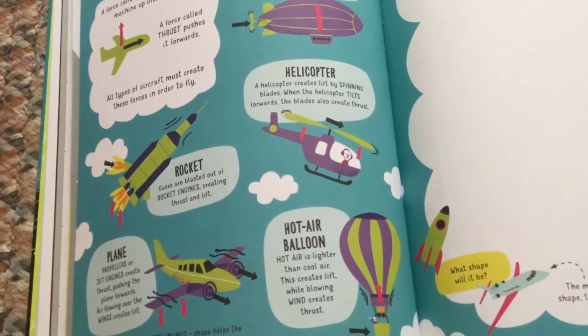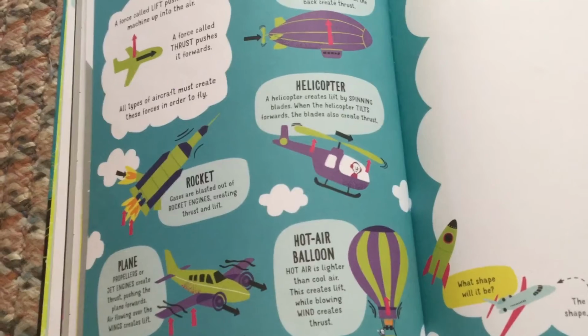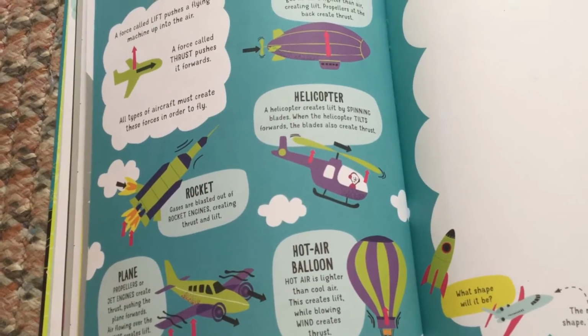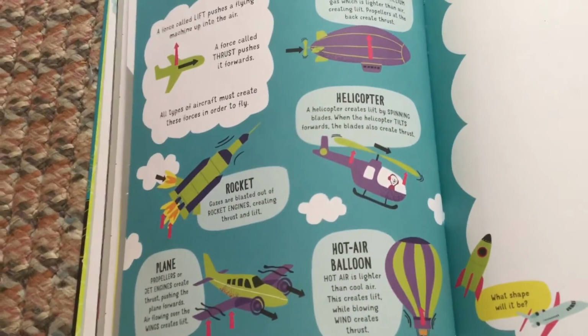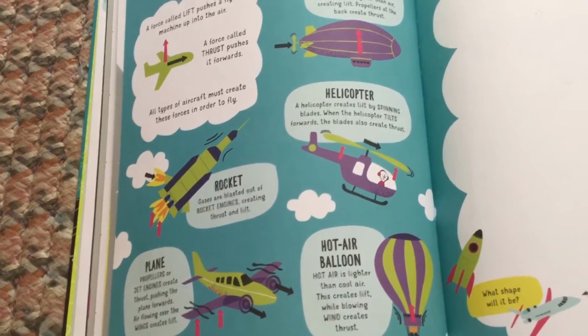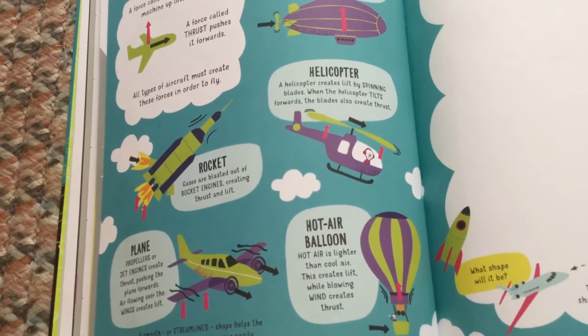Hot air balloon. Hot air is lighter than cool air. This creates lift, while blowing wind creates thrust. A smooth or streamlined shape helps the plane move through the air more easily.